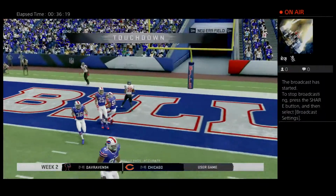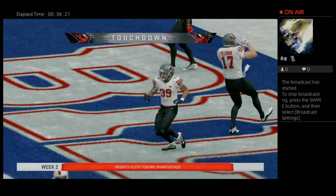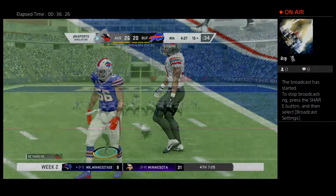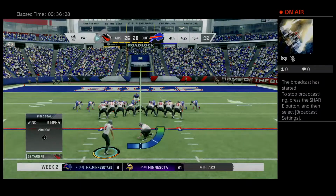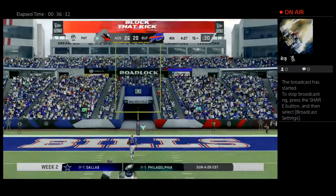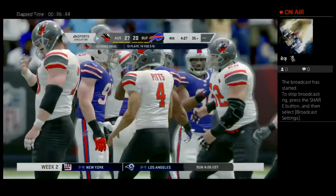And he gets into the end zone for the touchdown. A great effort there. His first touchdown here of the new campaign. And they are able to break the tie and move out in front here in this 4th quarter. Extra point splits the uprights.